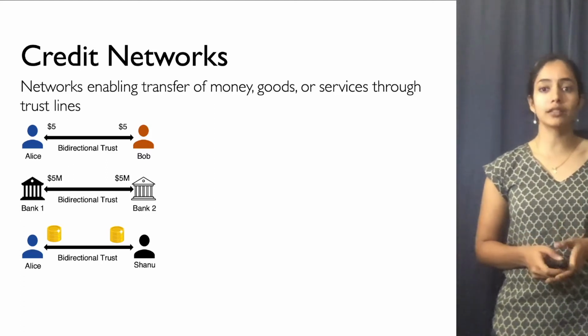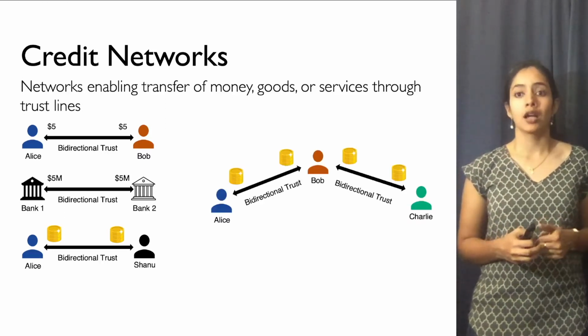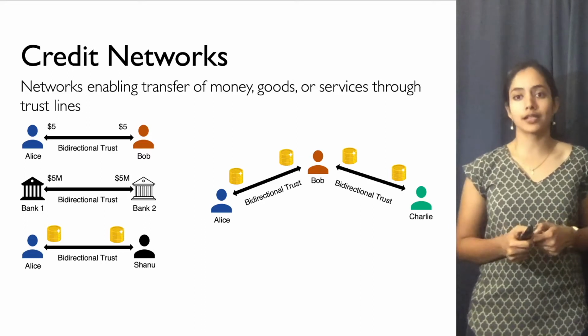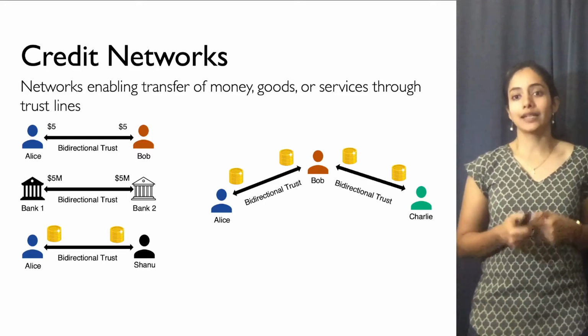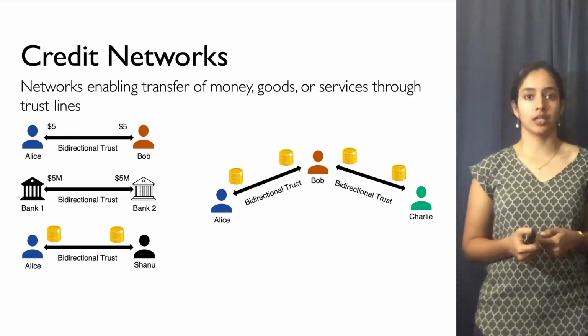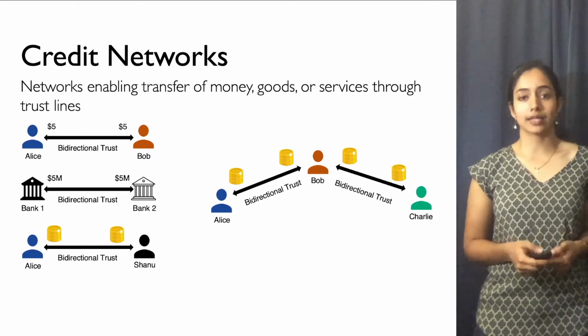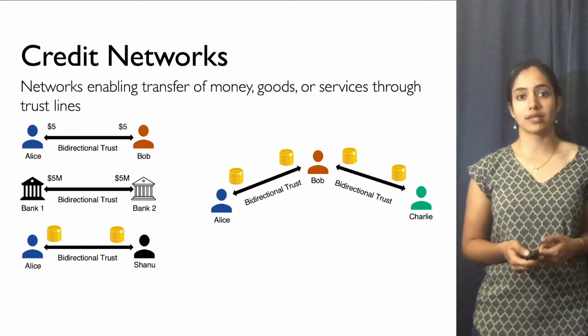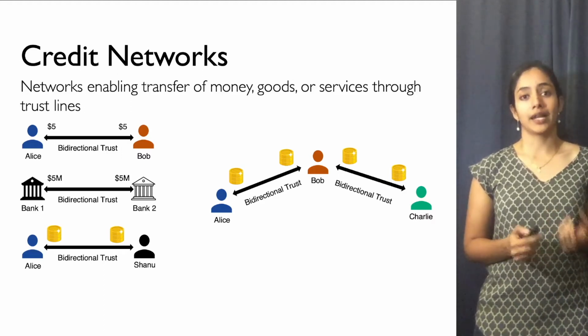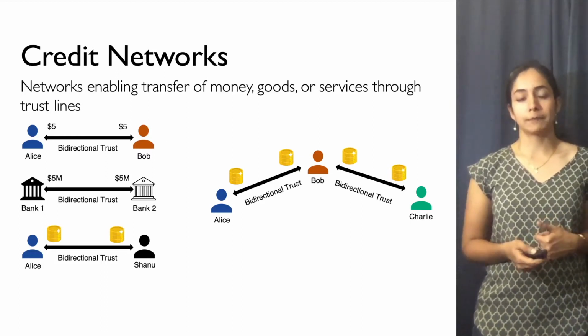So the versatility of these credit networks really comes from the ability to chain a bunch of these bidirectional trust relationships into a network that now allows a pair of users, say Alice and Charlie, to transact with each other when they were not previously transacting. So in this case, Alice has a trust relationship with Bob, and Bob has a relationship with Charlie, and Alice leverages Bob as an intermediary to send money over to Charlie.